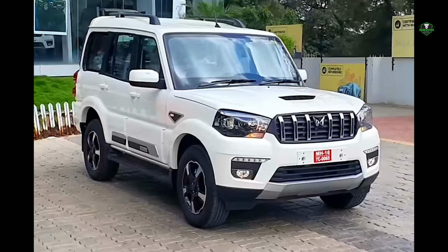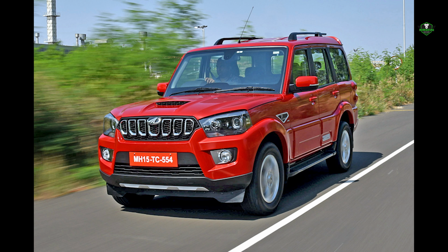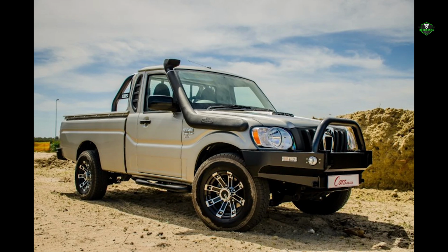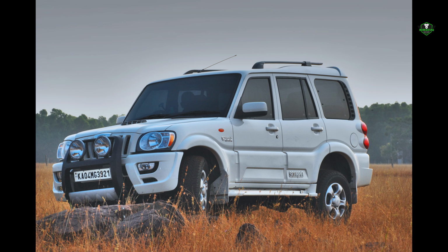Mahindra Scorpio third facelift, front, S11. Mahindra Scorpio third facelift, rear, S10.